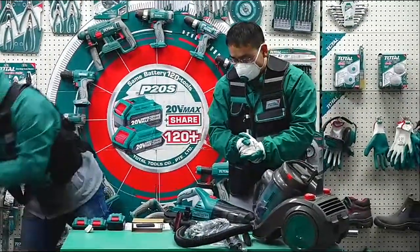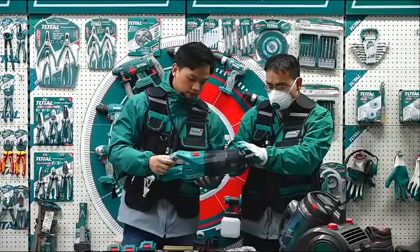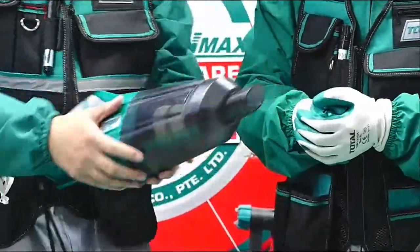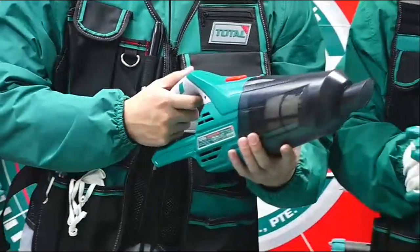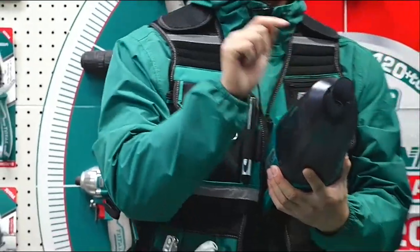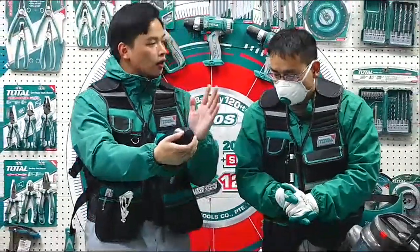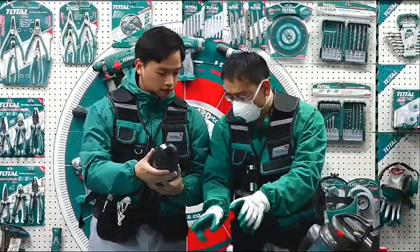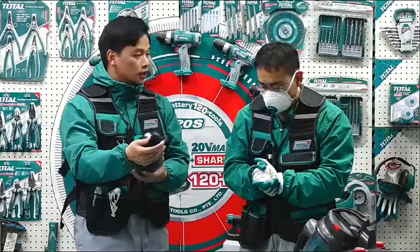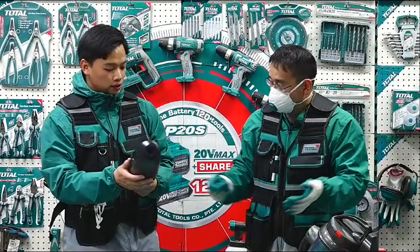So now let's pay more attention to our baby. It looks small, but it can finish hard housework. Do you know it has two modes? In the low mode it has around 5 kilopascals of power. It's very powerful. It's so small, but it's a monster. A soft working mode and a hard working mode. The hard working mode has around 7 kilopascals. Wow. It's really a monster.